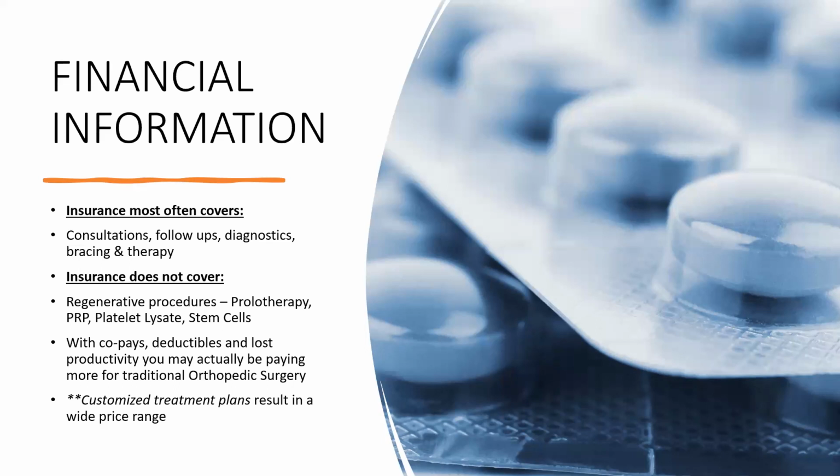Most of these treatments are not covered by insurance. A lot of people want to know financial information. The best answer that I can give you is that these treatments are all very customized per your individual needs. So everybody's kind of a snowflake with this. So everything comes in a wide range of prices. So it's not easy for me to say, yes, it's going to be this. Yes, it's going to be that.